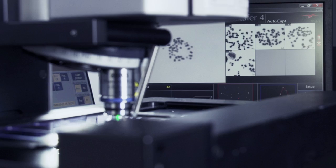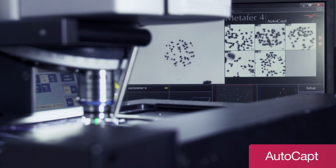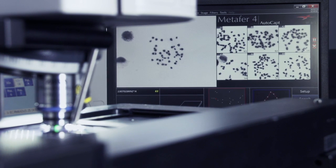The detected metaphases are automatically captured by AutoCapt. Parameters are defined with adaptable classifiers, and resulting images are available on the server immediately after the slide has been scanned.